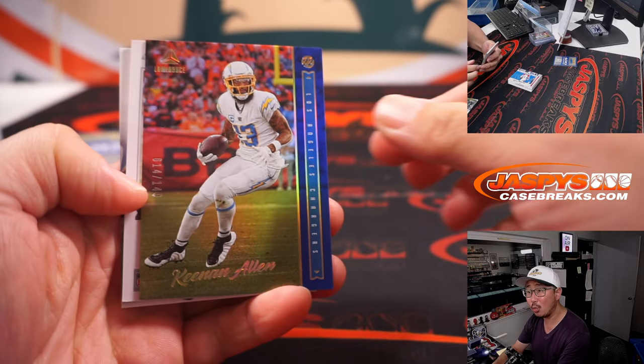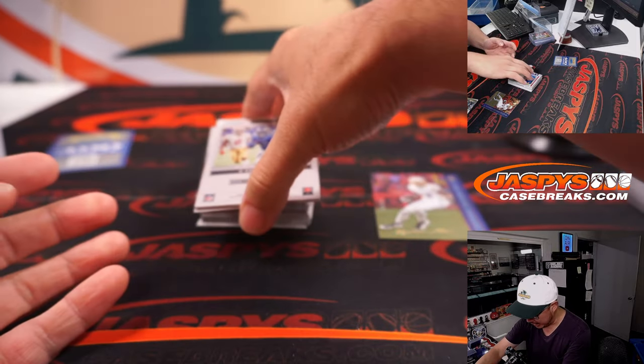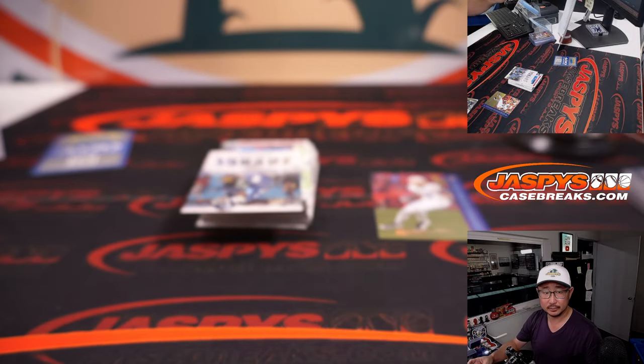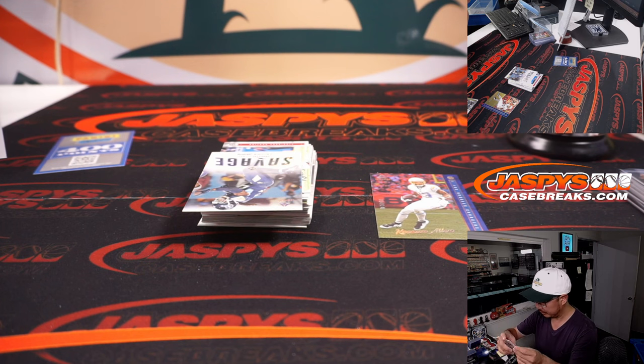Got Keenan Allen to 149. And DeAndre Swift, piece of his jersey. Going to Detroit. That is for Brandon.